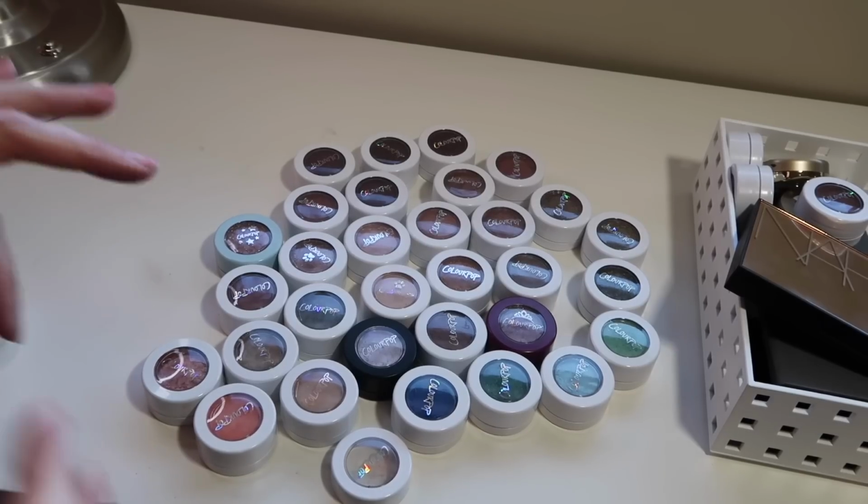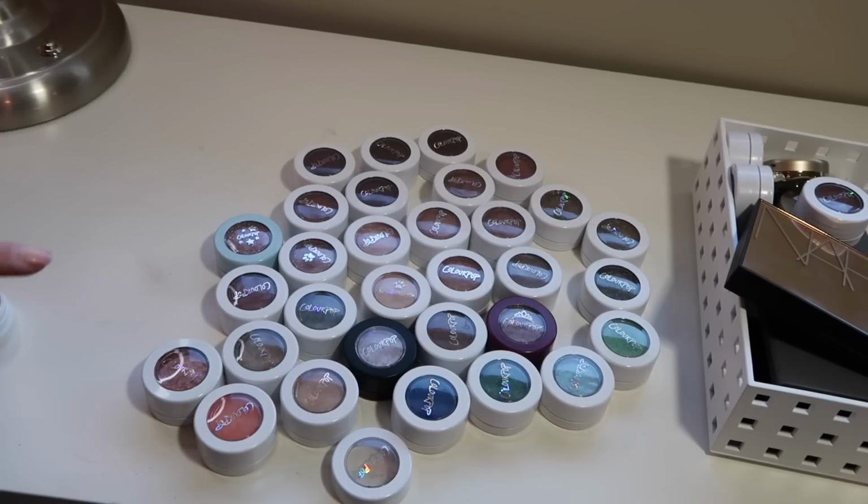Alright, I just ran out of space on my memory card, so if it looks a little different, that is why.